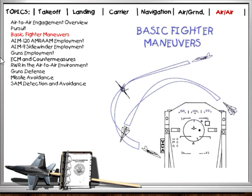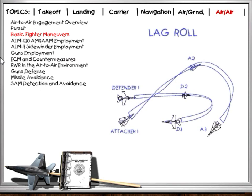The lag roll is used to bleed off excess energy when you're in danger of overshooting the enemy. To set up for the lag roll, you should be in lag pursuit. The idea is to roll 90 degrees to the defender's plane of turn, pull up to decelerate, then roll back into the defender and pull for the kill. The high yo-yo is similar in purpose to the lag roll.